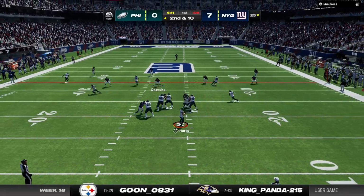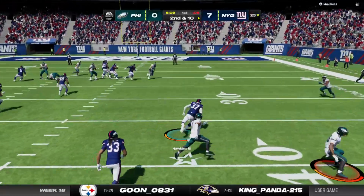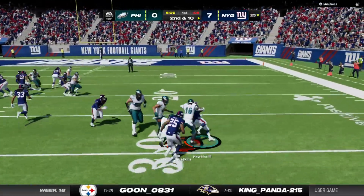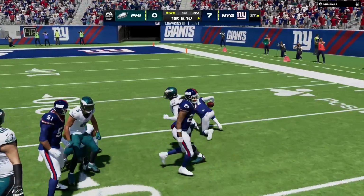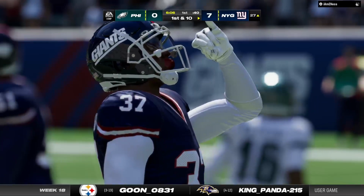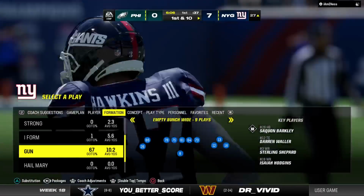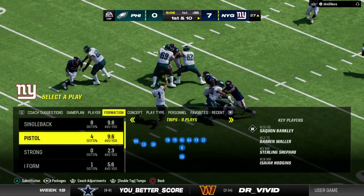Hurts sets up to throw it. Oh, his first throw of the game is going to be intercepted. And he's able to get it back to right around the 27. So this is something we didn't see at all from this offense in the victory last week. That's a turnover. They didn't have any, but giving the ball away here in the opening quarter.